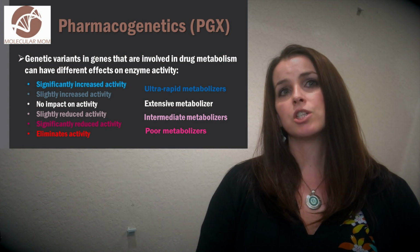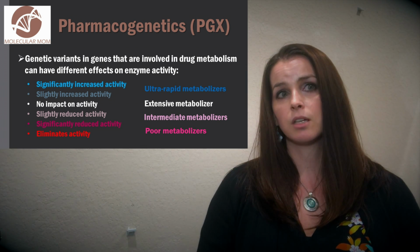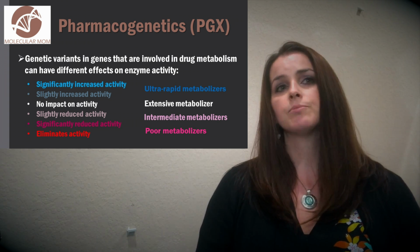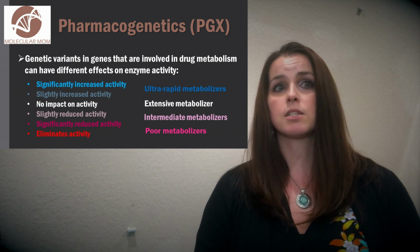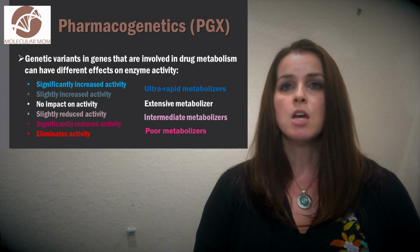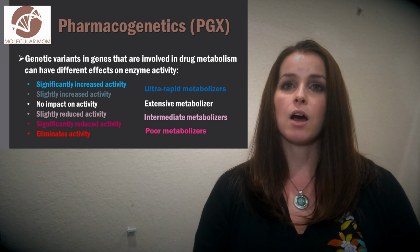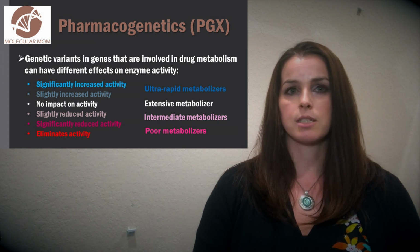Genetic variants in genes that are involved in drug metabolism can have different effects on enzyme activity. They can have significantly increased activity, a slight increase of activity, no impact on the activity of the enzyme, a slightly reduced activity, a significantly reduced activity, or could completely eliminate the activity. So depending on what type of change you have in a particular gene will predict how that enzyme is going to behave if it has increased or decreased activity.